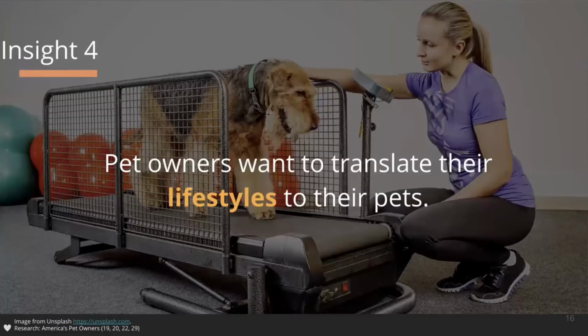Last but not the least, pet owners want to translate their lifestyles to their pets. We learned that human trends tend to trickle down to the pet market. As you can see in the background image, a dog is using a treadmill, just like a human does.